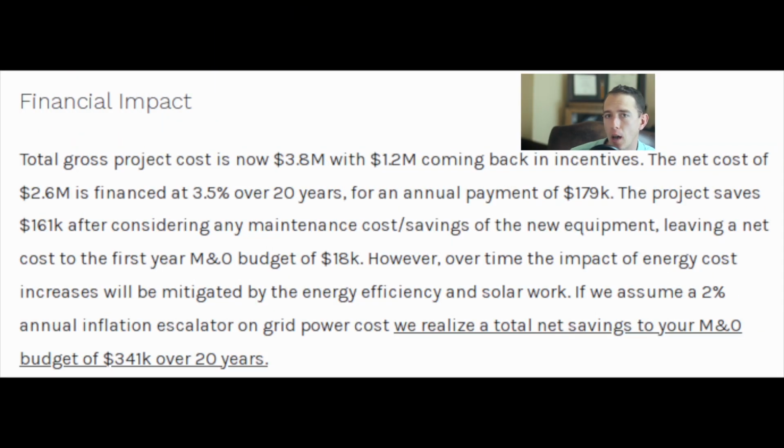So our total gross project cost was $3.8 million. We're basically getting $1 million back on solar and $200,000 back on efficiency. So we're coming in at $1.2 million back on incentives, and our net cost is $2.6 million. If we finance that at 3.5% over the next 20 years, we get an annual payment of about $179,000. Now, the project will save about $161,000 in year one. So there is a bit of a cost difference that the district will need to make up.